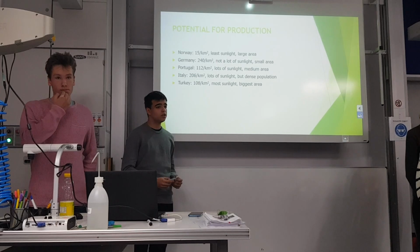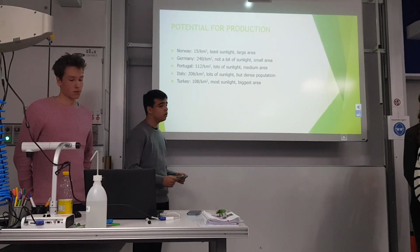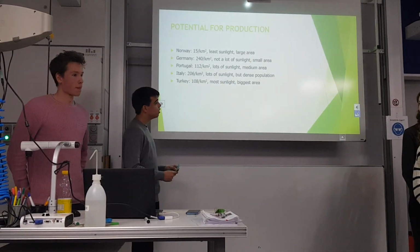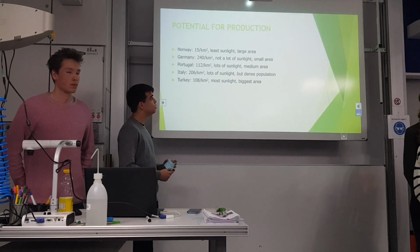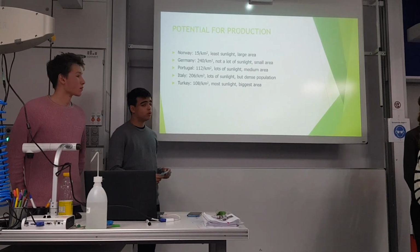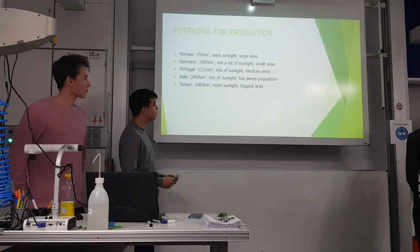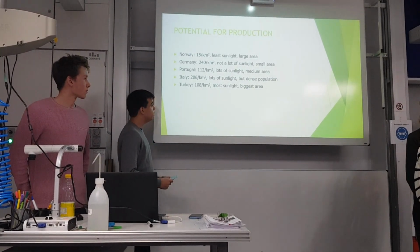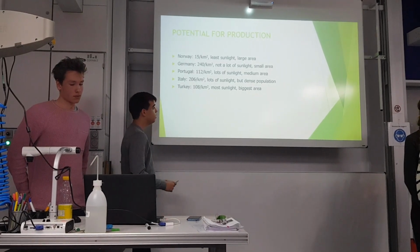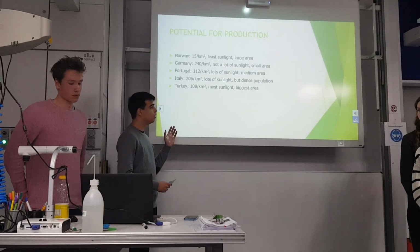Portugal has lots of sunlight, but because it's a small country, we don't have a lot of space to install the stations. If we can find the space, we have considerable potential to produce solar energy. Italy is similar to Portugal, a lot of sunlight, but not that much space because of the population that lives there. And Turkey, the country that in the future can have the most potential because they have the biggest area and a lot of sunlight.